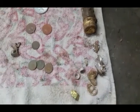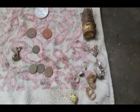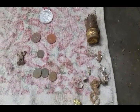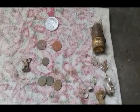I didn't find anything on the slope where the knoll, I'll say, where Brian had found his 1919 Merc, and it was close to where Hayden found his half of a Trime, and I found my 1908 Barber dime.